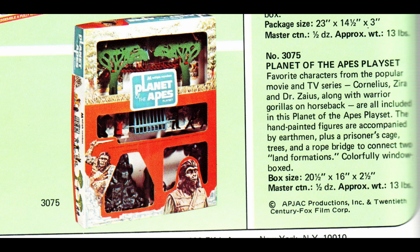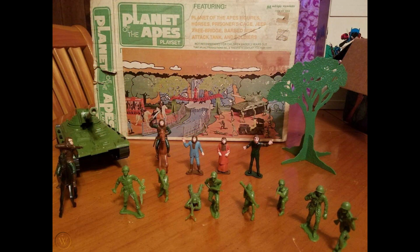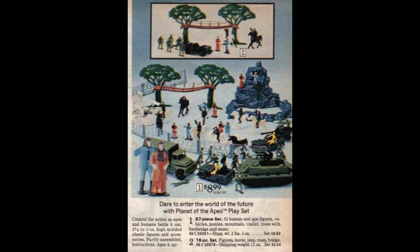It was originally advertised as having a box that looked like this. From what I gather from Planet of the Apes collectors, this doesn't really exist. It only has been shown in the catalog, and it came in a box that looks more like this. This was a catalog advertised item, and you can also find it in a generic brown mailer box. It is the rarest of the sets, and probably the most desirable of the lot.